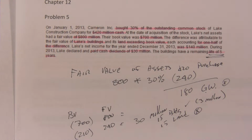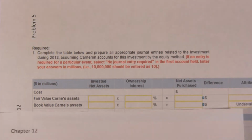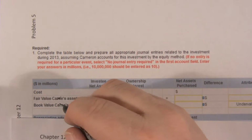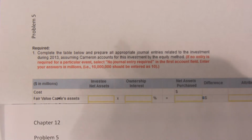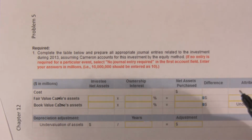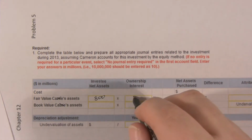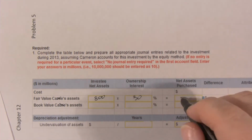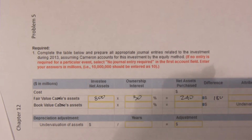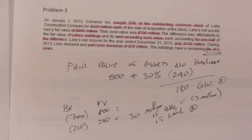So let's go take a look at their chart and see what they want us to fill in. I think we have all the pieces. Okay, the fair value, they got the name wrong. Every time you see the company name, pretend it says Cameron. So the fair value of the investee's net assets, the company we're buying, is 800. We bought 30%. That gives us $240 million. And the difference is 180, and that is indeed attributable to goodwill. That was that first calculation we did.